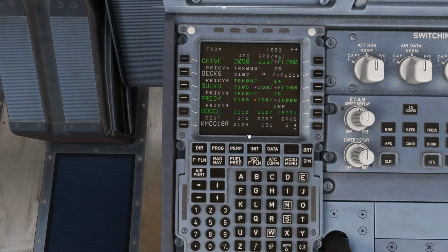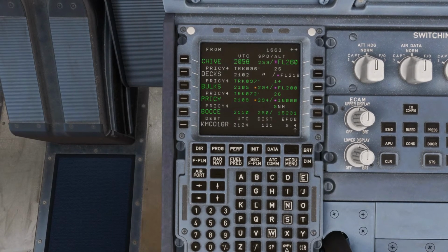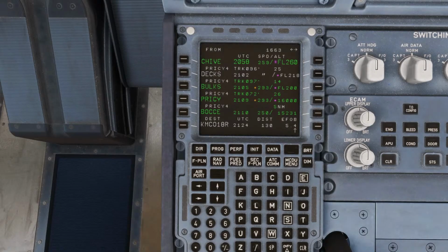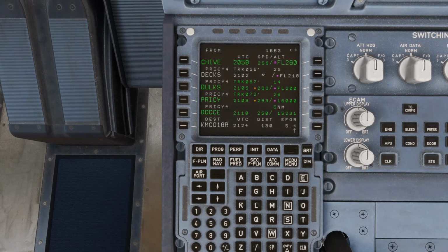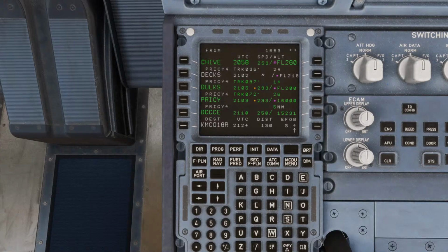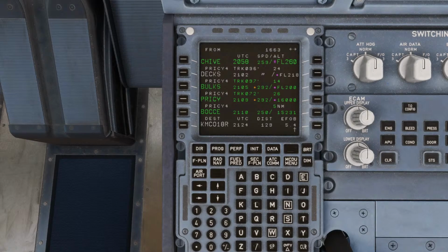American 253, you still want to pull for the mic, sir? American 253, negative. 4101, what aircraft are you in? 0241, what aircraft? Okay, stand by. I'll send you a PDC.